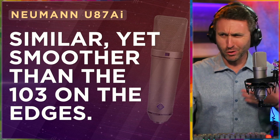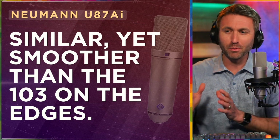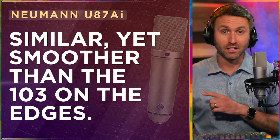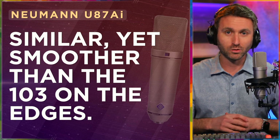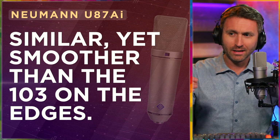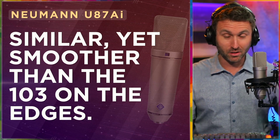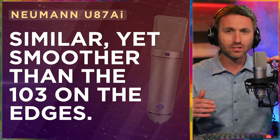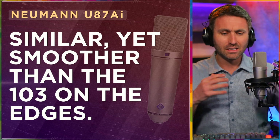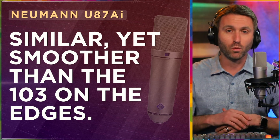I guess they look similar, similar capsules, both Neumanns, both have a similar sound, but they're different. And the biggest thing I could say after using the TLM 103 for my first couple years here in the home studio, TLM 103 is more V-shaped, more amplified on the low and high ends. This one, again, it's flat, right? So there's your description. That's all you really need to know, but it's just smoother on the edges, the high and low end ultimately, because it's more flat. It doesn't have as much of a harsh push, especially up top, as the 103 has.